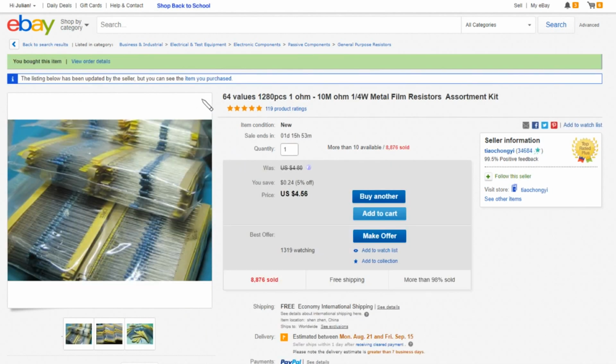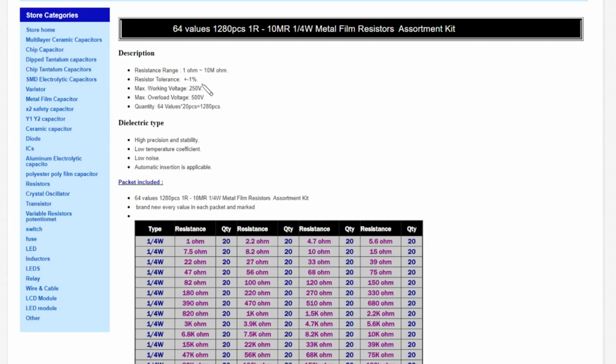Yes, you bought this item. 64 values, 1280 pieces, 1 ohm to 10 megohm. I said I wasn't going to read that, didn't I? It doesn't actually say 1% in the title there. So let's have a look a little bit further down. Right, okay, so yes, these are resistor tolerance plus or minus 1%.